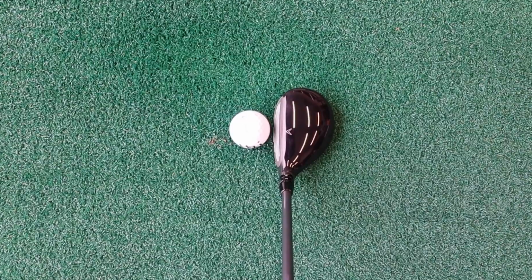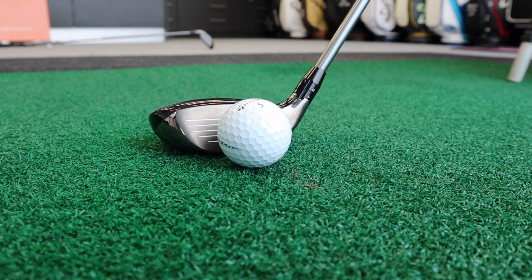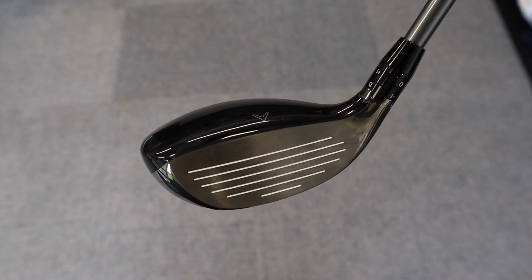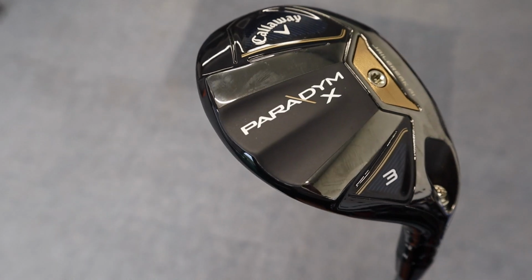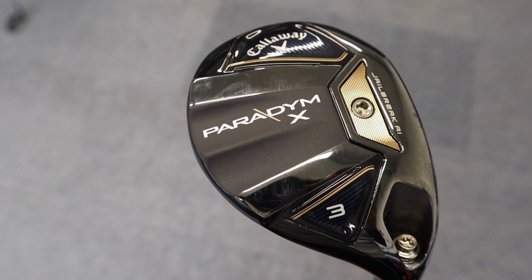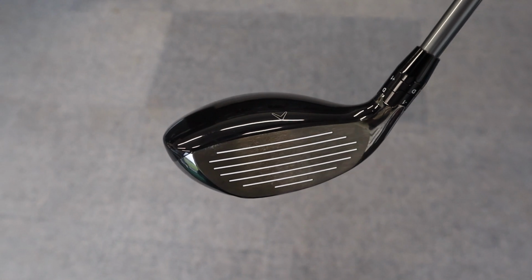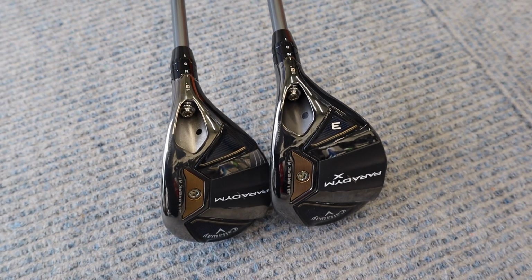But then we pop these new Paradyms in, and it's now back into more of a hybrid look. It's edging a little bit into a fairway sort of look. It doesn't look closed. It's not that big bulbous high toe section in either of these. Bearing in mind we've got a Paradym which would replace the Max in the Rogue ST, and then we've got the X which would have replaced the Max OS. And even when we're going into that X, we don't see any weird bulky shape in the actual heads themselves. Both of these are in 18 degrees of loft, the standard Paradym and the X. Let's see how they perform.